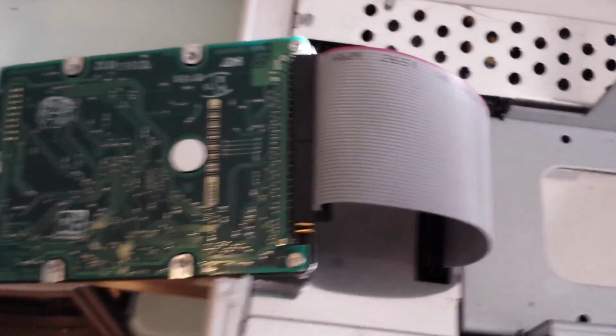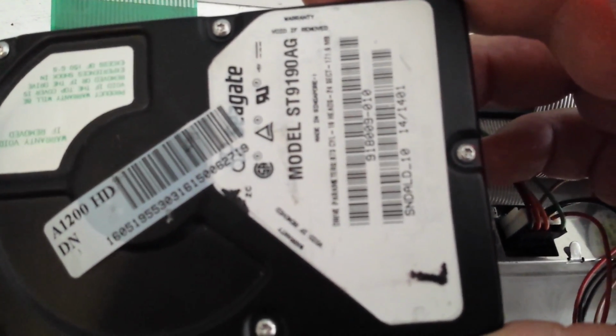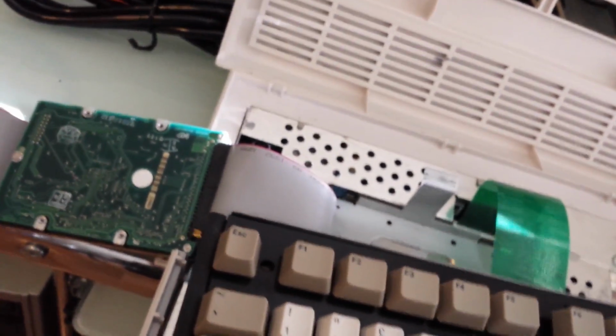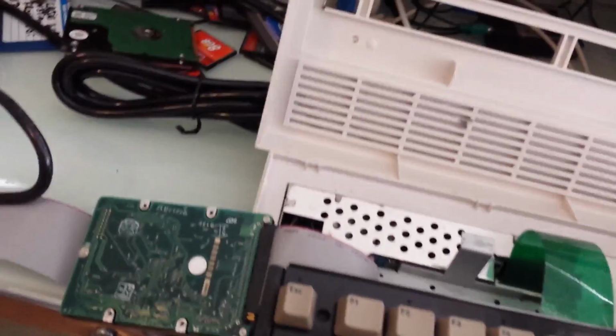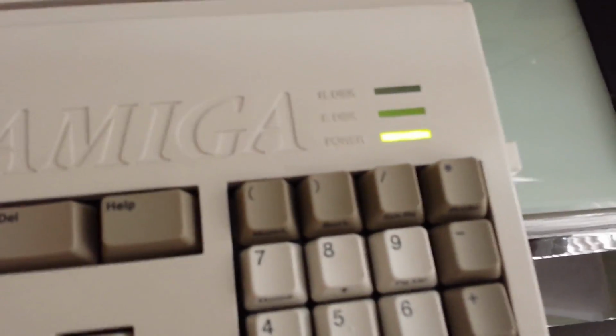Now I've attached the cable along with an original hard drive out of my old Amiga 1200. It's small, but it will do the test. Let's put my keyboard back down here and close that so we don't short anything out. Not pretty, but it will do for this. And let's see, power on. And what are we getting here?